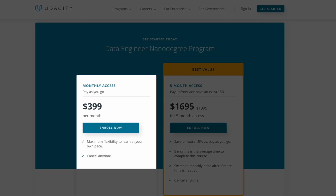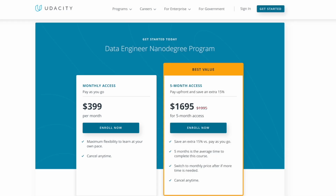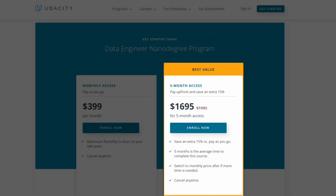If you decide on the pay-as-you-go option, knowing that you're able to work more than the required 5 to 10 hours a week, this may end up cheaper for you. You could maybe complete the program in, say, 4 months or less. But if you already know that you can't dedicate more hours, then the 5 months all-access would definitely be your best option.